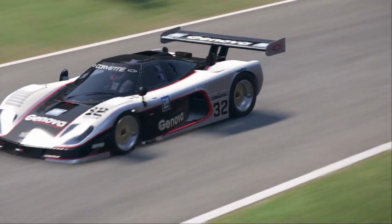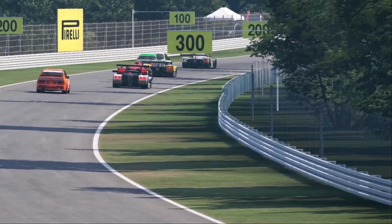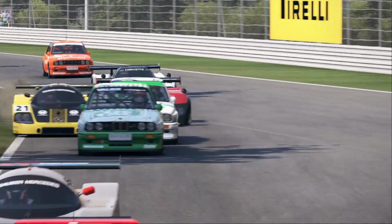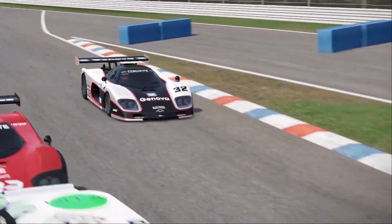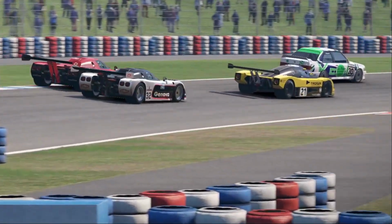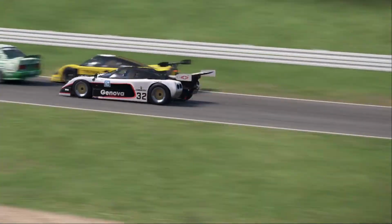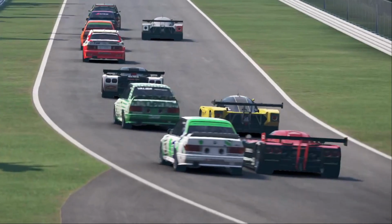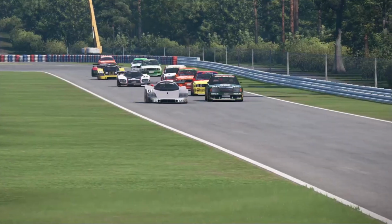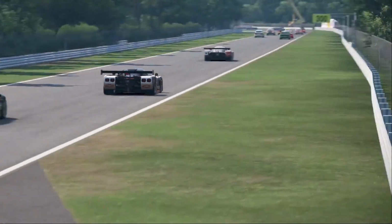This time we're taking out the Chevrolet Corvette GTP Group C car around historic Hockenheim for a full 25-minute race against the Group A cars, which are the BMW E30 and the Mercedes 190E. Should be good, should be great. I always love multi-class races. I can't wait to get into this thing. And the Corvette is fantastic.